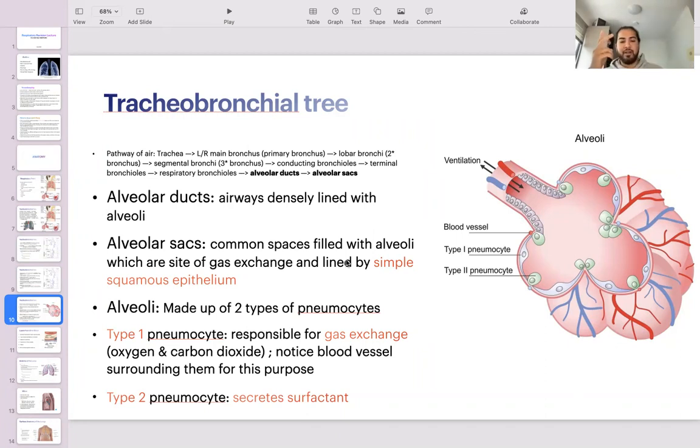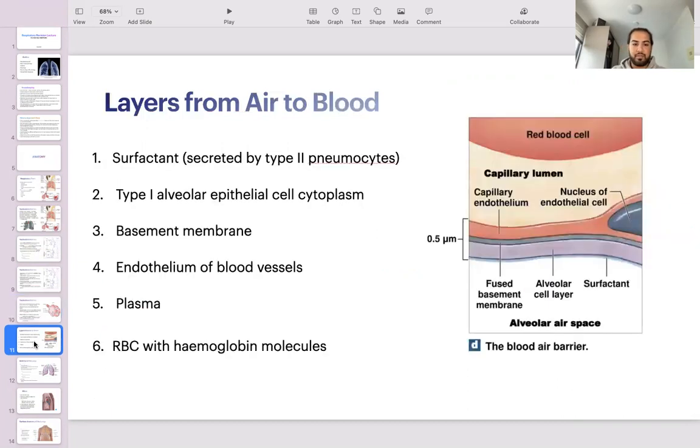And then the alveoli is made up of 2 types of pneumocytes. You have your type 1, which is responsible for gas exchange. If you can notice the blood vessels surrounding them, it shows you that they're responsible for gas exchange, and they span quite a bit of the area. And then type 2 is important for surfactant. This is this chemical that helps the alveoli to stay open. I'll touch back upon this later when I'm going through physiology.